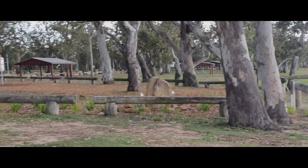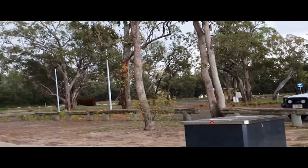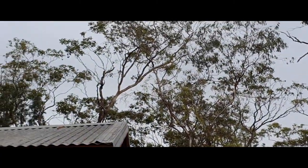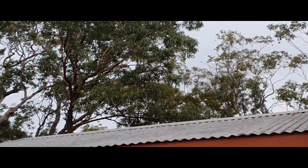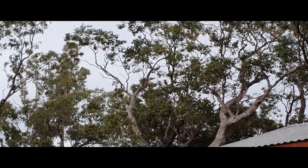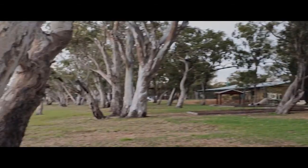So as you can see, I tried to get some drone footage, but all of a sudden there was the rumble of the thunder. We've had some pretty bad storms out here the last couple of weeks. So we thought we better do the right thing and pack the drone away till another day, but yep, here comes the rain. Here comes the rain, so we'll get out of here.